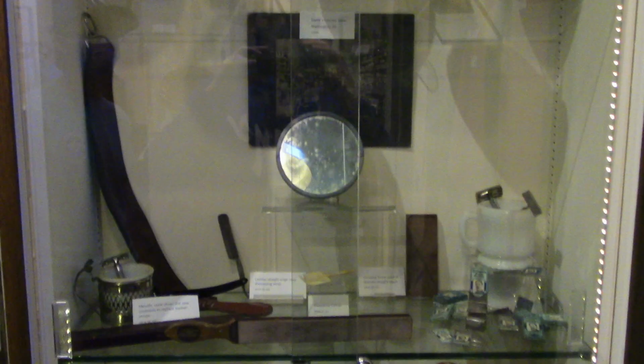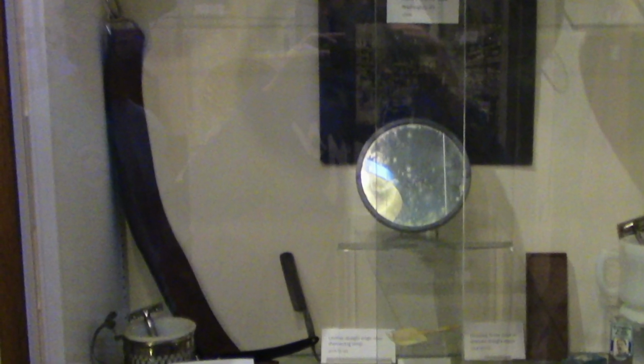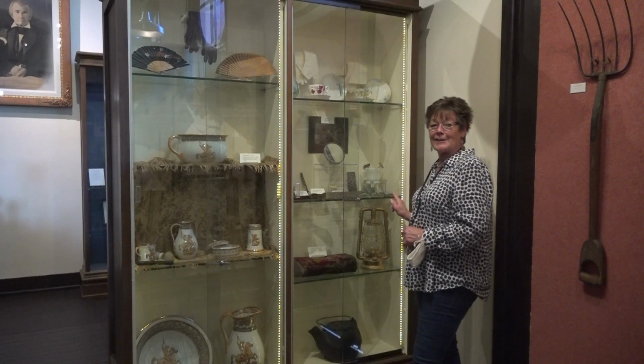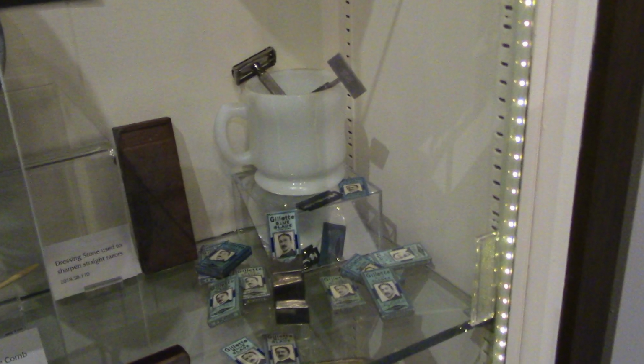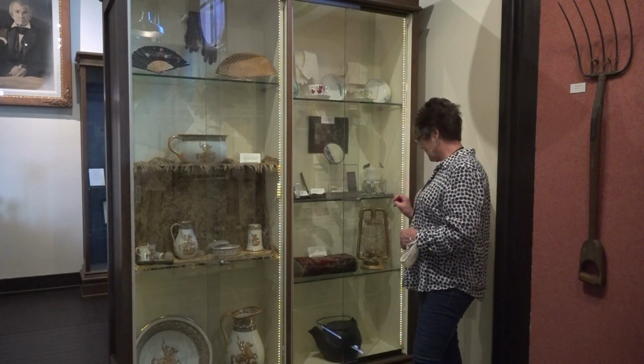This particular area further goes along with your personal grooming, that we have a selection of shaving tools. There's a strop in here, a leather strop that was used to sharpen your razor blade. There's a shaving mug. There's a dressing stone, which is also used to sharpen your razor blades. There's a mirror that you would have used. There's also a mustache comb in here. And then over in this corner is a selection of Gillette razor blades. And they're very interesting. The writing here has a picture of Mr. Gillette on it, and then underneath it says King Gillette. And these were called the Blue Blade. So we've got those interspersed.